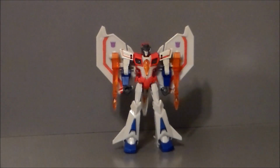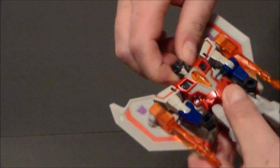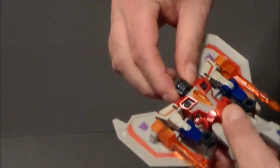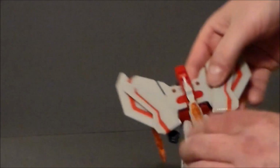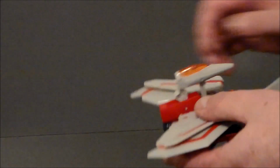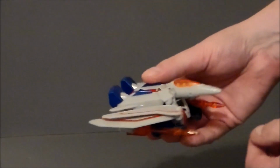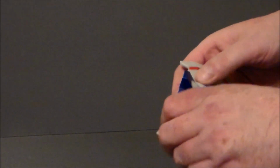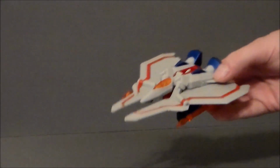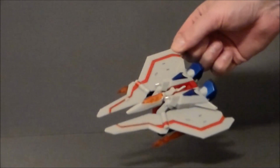Now, transformation on this figure is relatively simple. You're going to take his head and spin it around. It is a very tight mushroom joint. So you're going to spin it around like that. You're going to take the nose cone and bring it up like this. So it kind of looks like that. And then you're going to take the legs and swing them back around the body. Bring the nose cone back down like that. And then you're going to unfold the front wings. And there we have it, Starscream in his Starseeker mode.